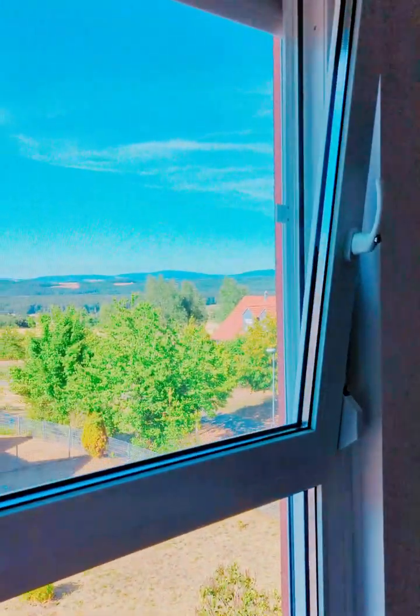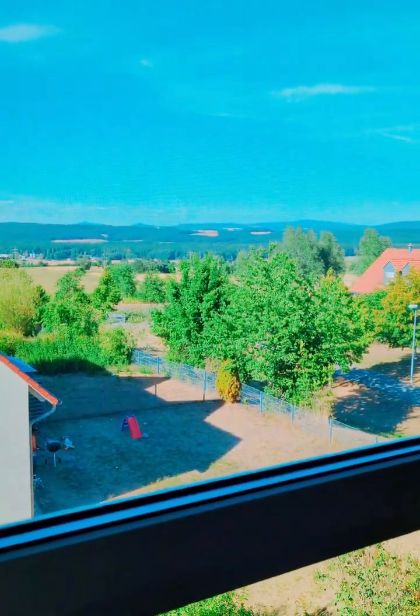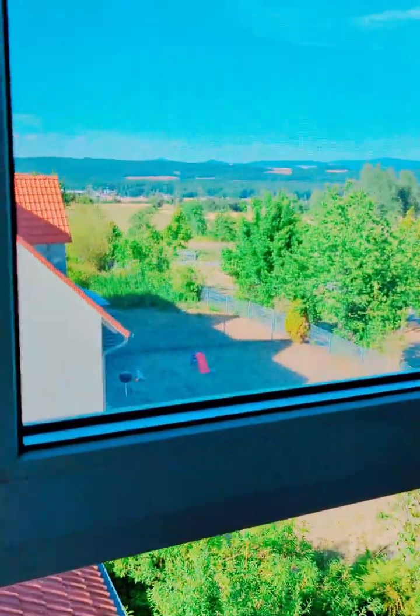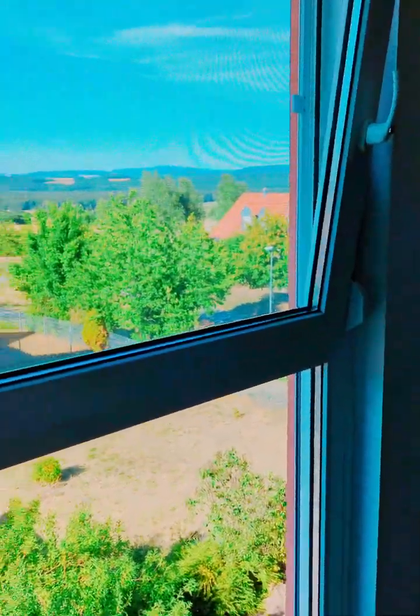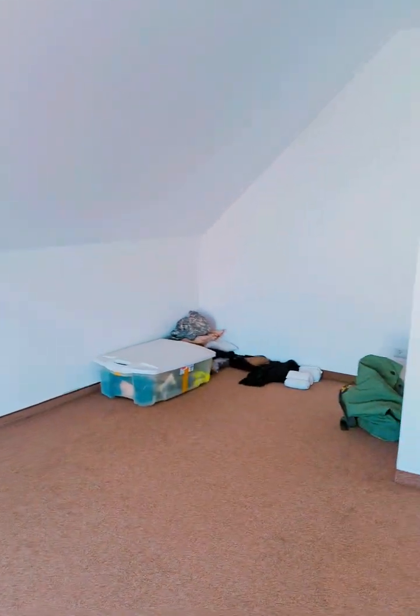But I'm excited to make this into a sitting room because check out this view. Isn't that amazing? It's like my favorite part of the house. So standing from the window and just getting a full view of the room. As you can see, I don't think it's big enough for a master room.